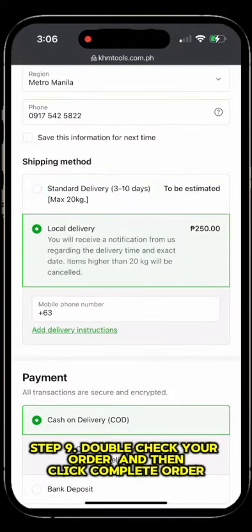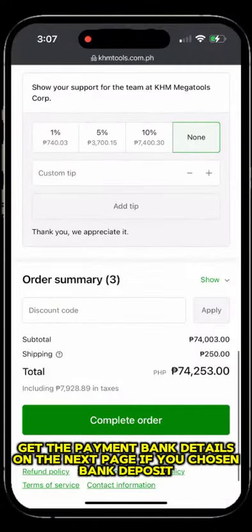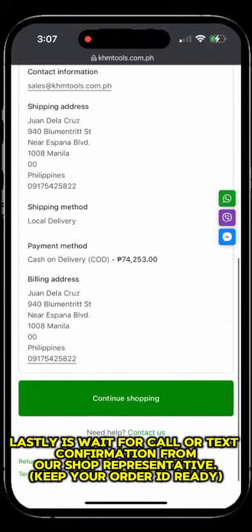Step 9, double check your order, and then click complete order. Get the payment bank details on the next page if you chose bank deposit. Lastly is wait for call or text confirmation from our shop representative. Keep your order ID ready.